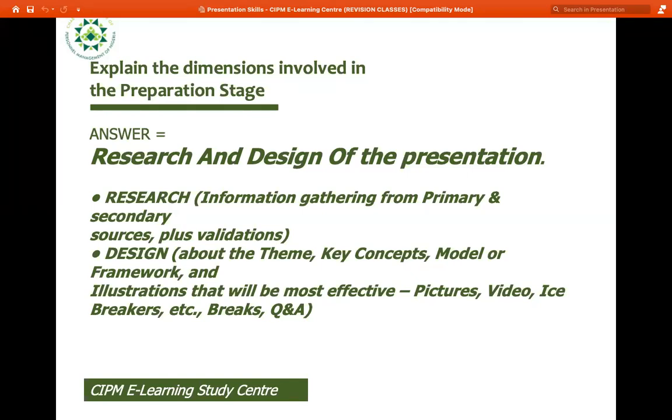Where should I put the question and answer? How can I make this as interactive as possible? Those are the things I do in the design. In the design, also, I begin to consider things like, what is the length of time I need to present, so as to constrain to time box myself in terms of the data to present. So it is in the design.